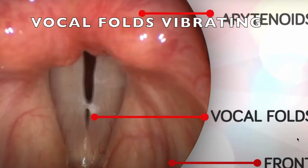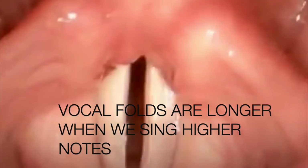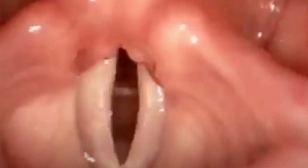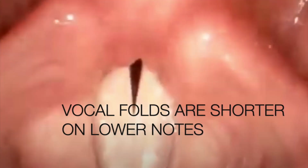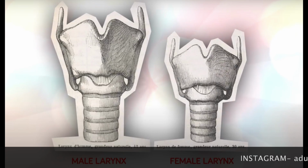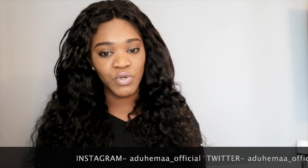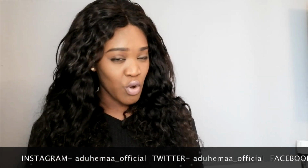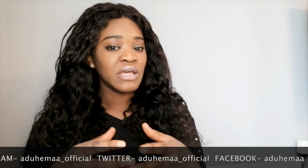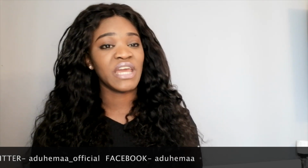So basically it comes together and vibrates when we create sound. It's like this in our throat, and goes forward, like stretches when we sing high notes, and it relaxes when we sing low notes. With men and women, men have a bigger larynx than women, and that's why their vocal cords are quite longer, and therefore they produce deeper notes, because they have a longer vocal cord. And then the females, normally we have a smaller sized larynx. Some women do have bigger ones, and that's why they have lower notes.